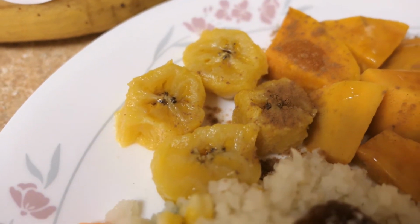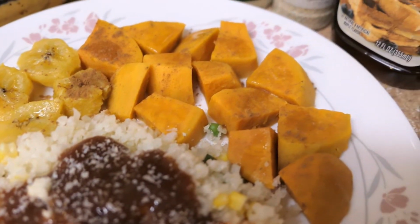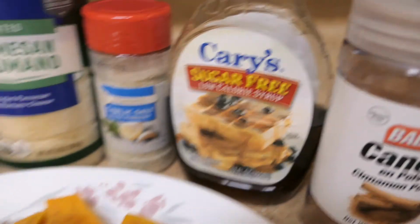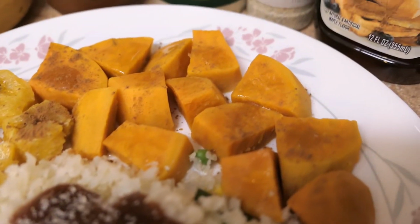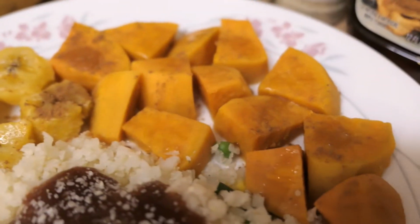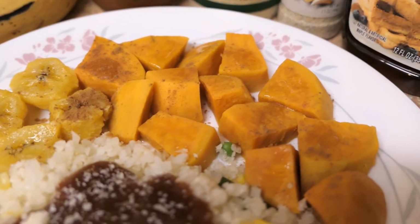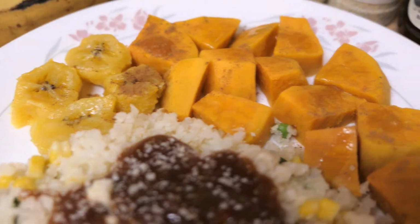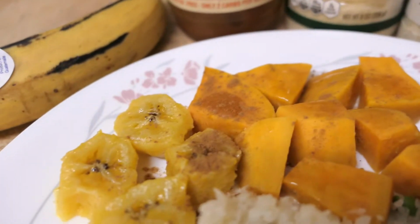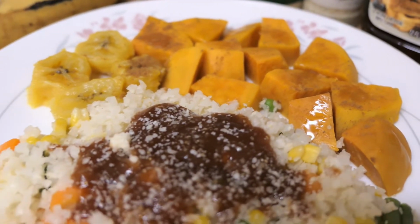It's only 50 grams. I got 5 ounces of sweet potato. And I put a little dot of the Carrie's sugar-free on the little pieces of banana there, and on each little chunk of sweet potato. That's gonna add maybe 5 calories, if that. Then I sprinkled everything with a little cinnamon on the sweet potatoes and on the bananas. So that's gonna be the meal tonight.